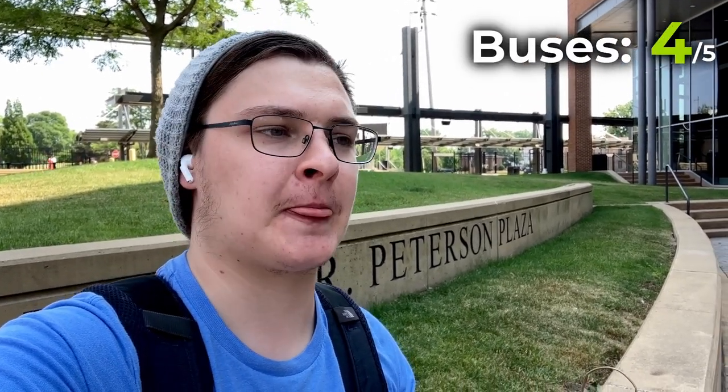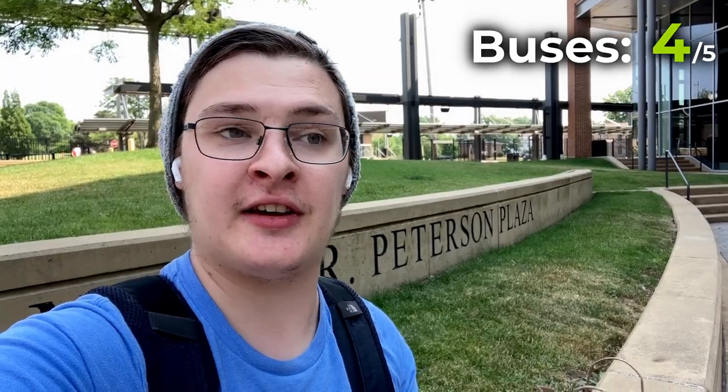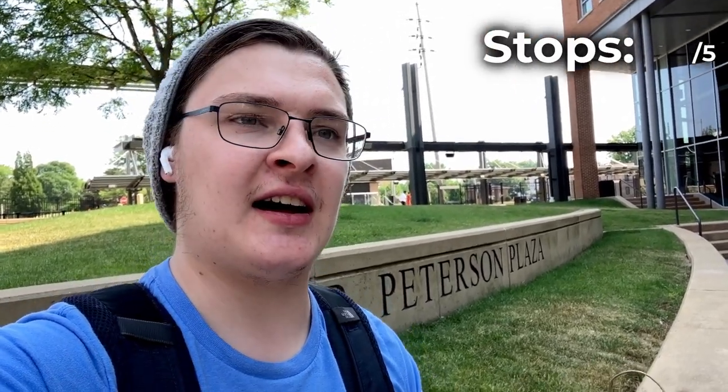So first off, the actual buses, the vehicles themselves. I would say 4 out of 5. They were clean, they seemed new, they were alright buses. The only reason I'm taking a point off is because all of them had dots. I'm not as big of a hater of dots as some people, but I would have liked to at least been able to look out of the windows and see a clear view, so I'm taking a point off for that.